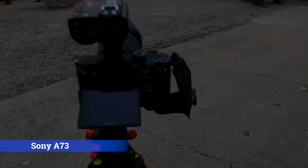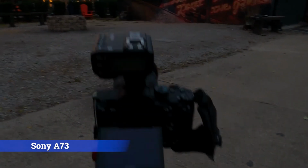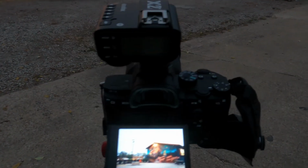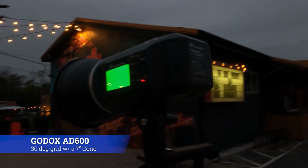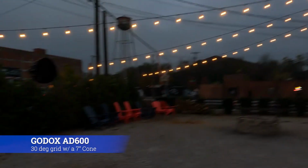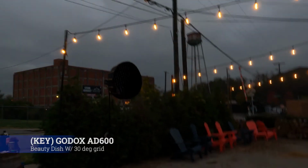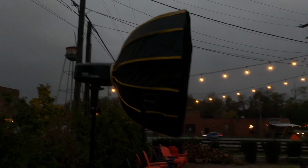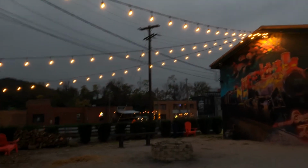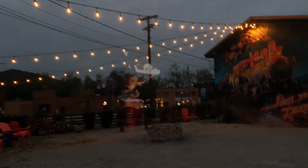So real quick, what I'm using, I got the Sony A73, and you can see that I have it set up to where I've composited a couple shots here, and you can kind of see what I got going on here. This is going to be the ambient part of it. Over here I have a Godox 8600, and I have it just for the little side light here. Over here I'm using a gridded beauty dish on another Godox 8600, and it's just going to be her key light. So you can see this is the area that we're in, and we're going to do some pictures.